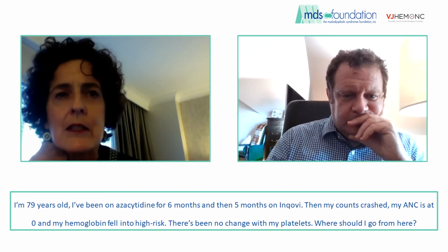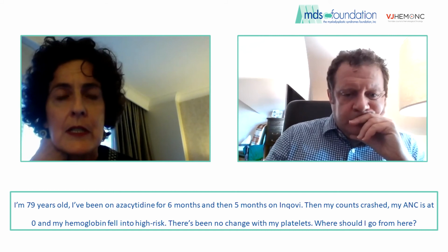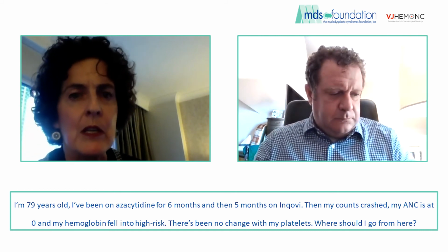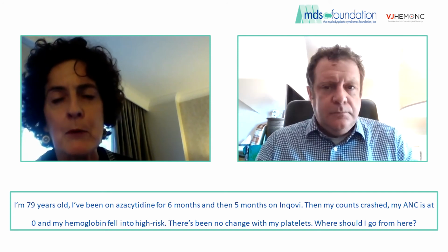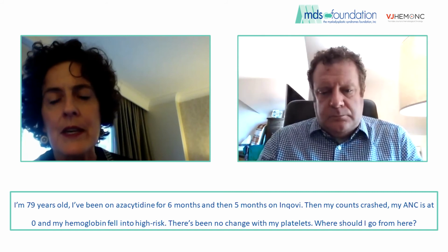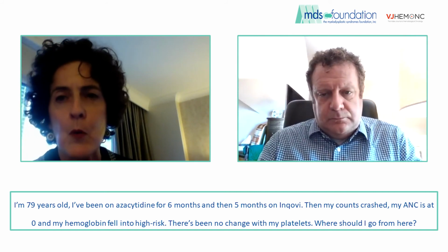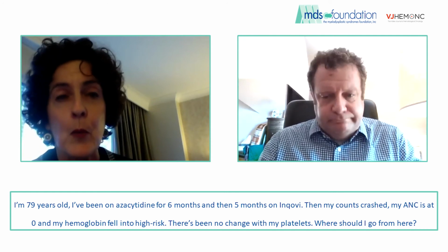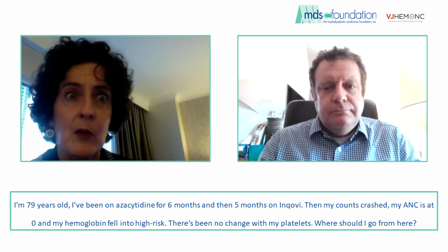I think it would be interesting to know whether it was after Inqovi that he had a crash in his counts, because it does seem to be more myelosuppressive than azacitidine, at least in some people. But I think that with significant change in counts, that might warrant a reassessment of where he is at, and probably another bone marrow biopsy is in order.